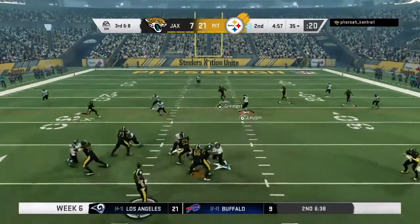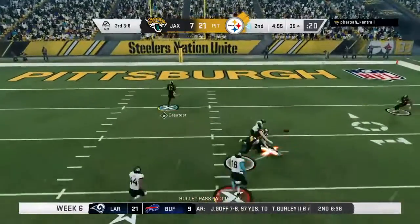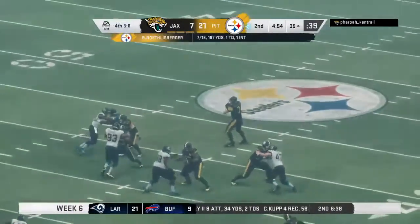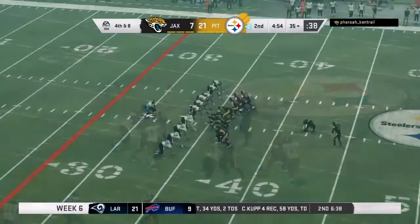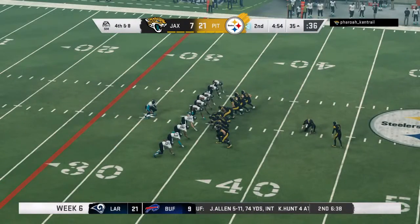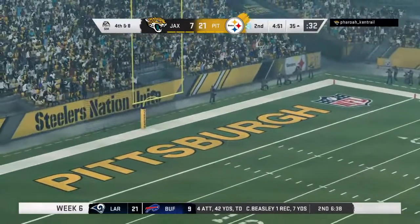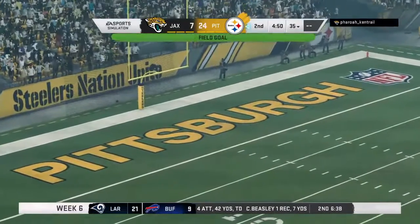On third down, Roethlisberger. And that will be incomplete. You can tell they were hoping for a flag there offensively. Several on the sideline motioning. Hey, why not a penalty? Why not a penalty? What did you see? Yeah, I think you've got to let them play, and the officials are instructed, if there's contact coming from both sides, no flag. Let them fight it out.